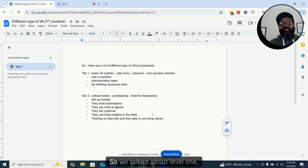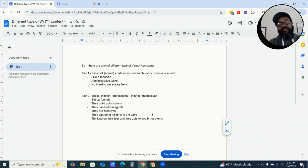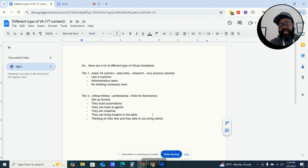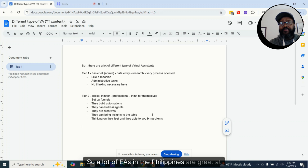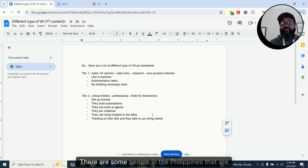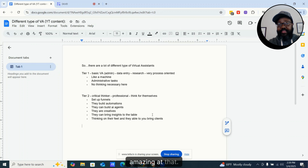So that's why when I say there are different levels to this thing, right? We talked about level one, which is tier one, the basic VA. Very admin, very process oriented, they don't think for themselves. You give them something, they do it, right? A lot of VAs in the Philippines are great at that. They're very process driven. They can do A, B, C, copy, paste, copy, paste. Tier two is the critical thinkers.